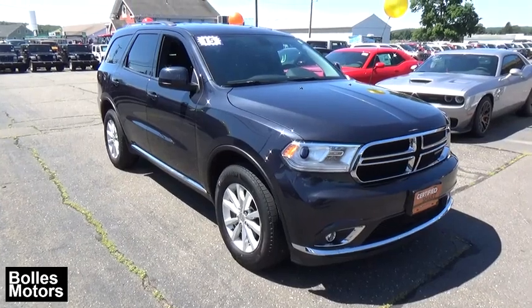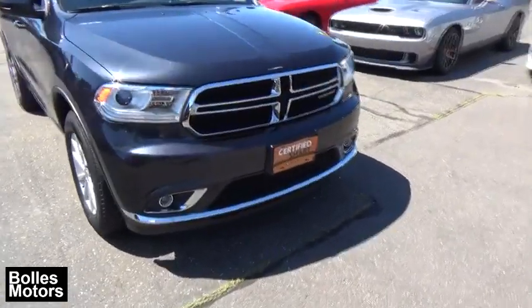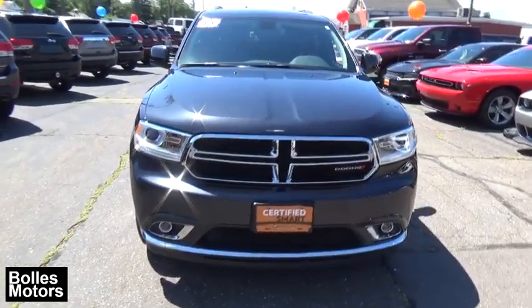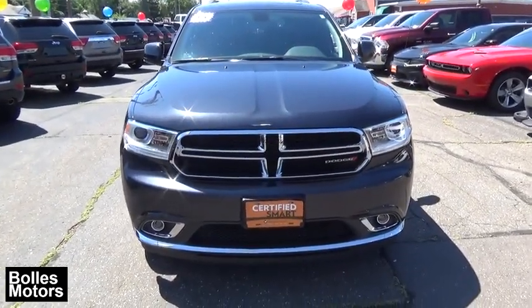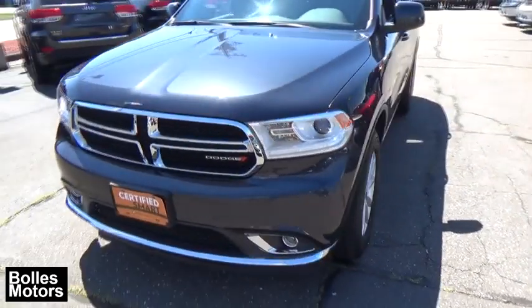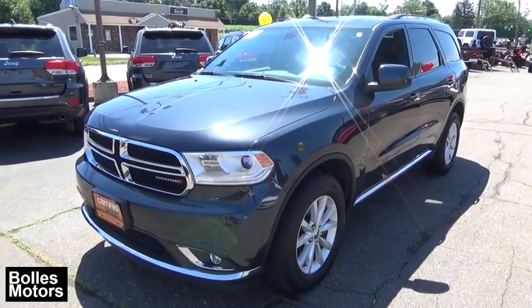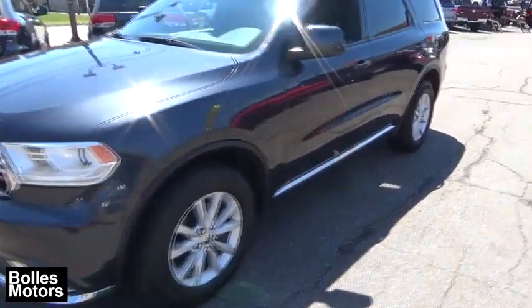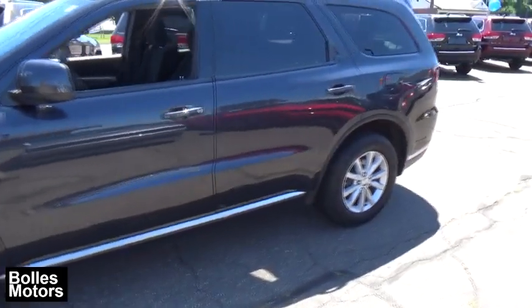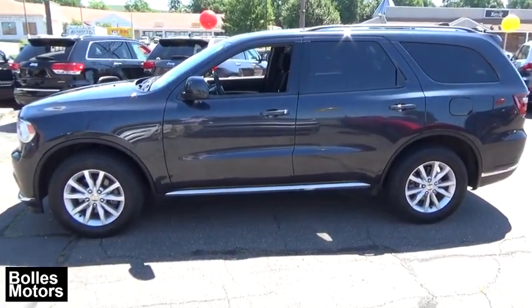The 2015 Dodge Durango. The Durango allows you and your family to travel in style and comfort while towing your camper or boat. It offers more interior room and towing capability than most midsize SUVs and has an available third row of seating. Underneath are sturdy body-on-frame mechanicals and the option for a powerful V8 engine. This vehicle has less than 35,000 miles.